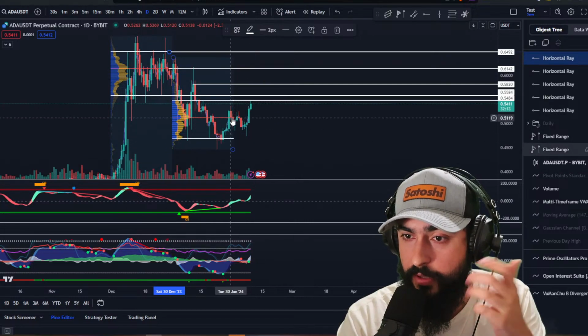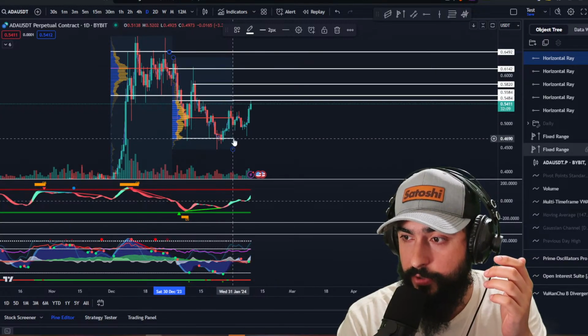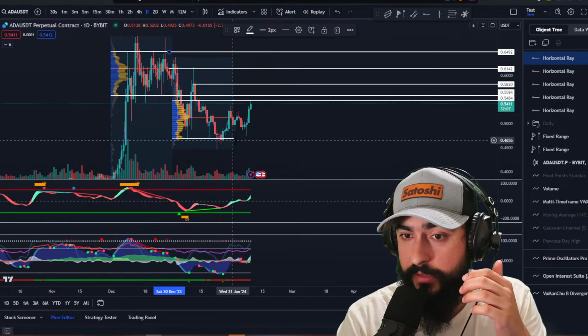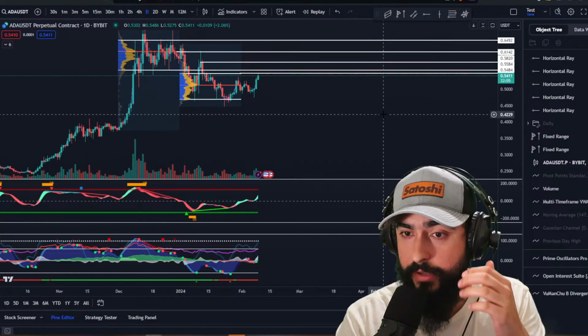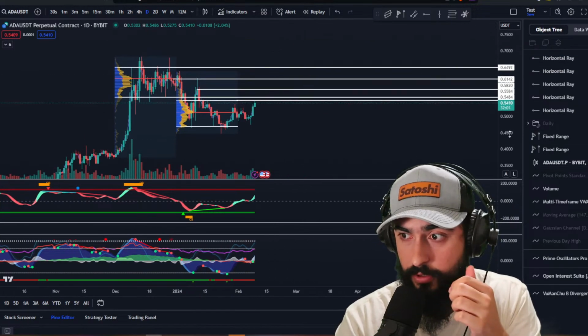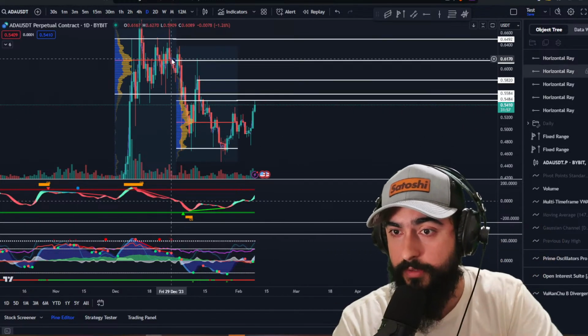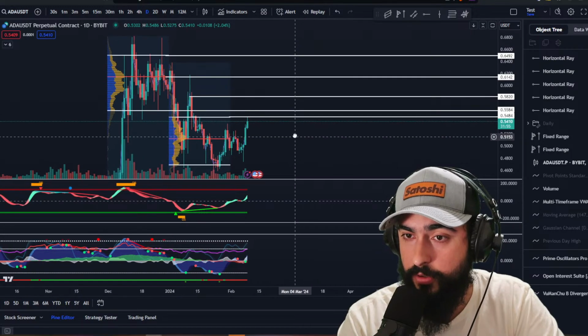If we come back down, the point of control for January is 51 cents. Value area low is 46 cents. Anything below that, hold on tight, right? It's going to get bumpy real quick. So those are the targets for the next however many days or weeks for Cardano to really get bullish.